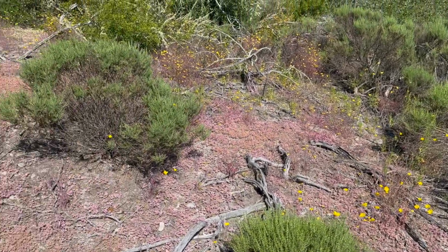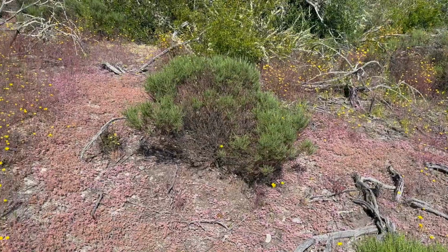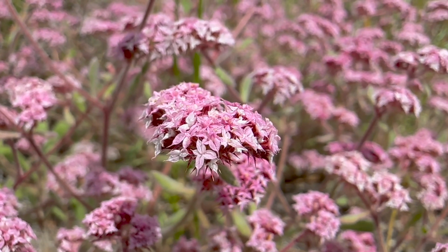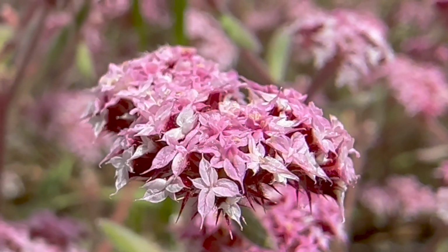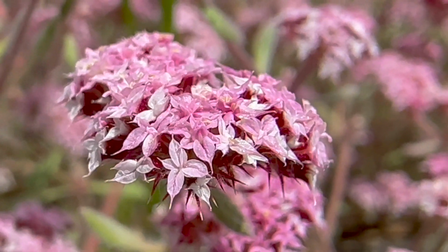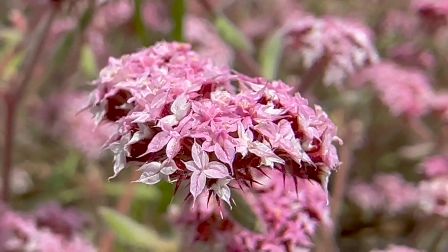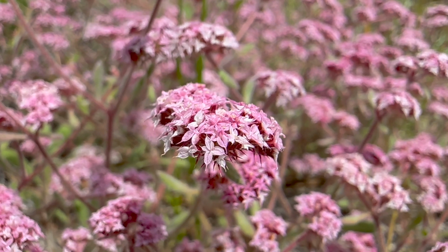This is an annual plant, meaning it completes its entire life cycle in a single growing season. Look how funky these flowers are. It's quite easy to see why it's called a spineflower. At the tail end of the flowering season, these spiky little petals will latch onto the fur of small mammals passing by and assist with seed dispersal.